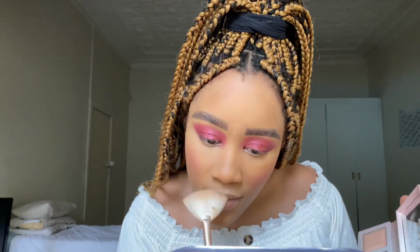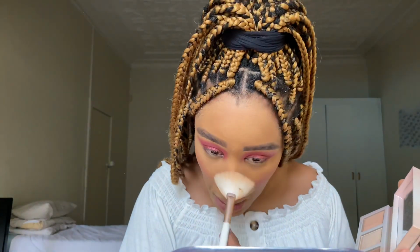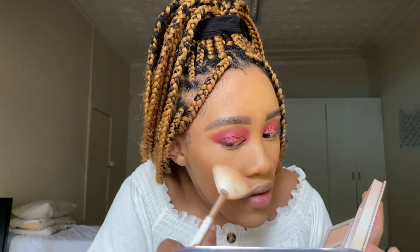I'm just gonna highlight on Cupid's bow. Highlight my nose, because you know I don't like to highlight my nose. Highlight there. Come on, give me color, give me pigment. There we go. Guys, it's lovely. Give me color, give me pigment, give me glow, give me Choose Your Glow.